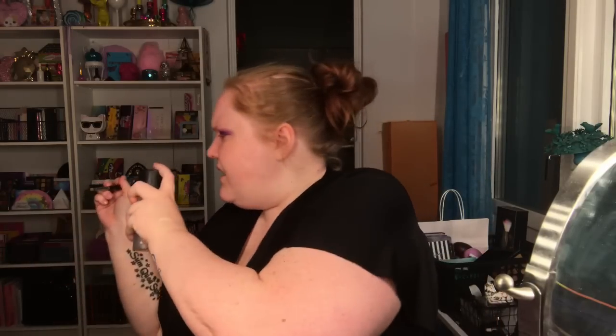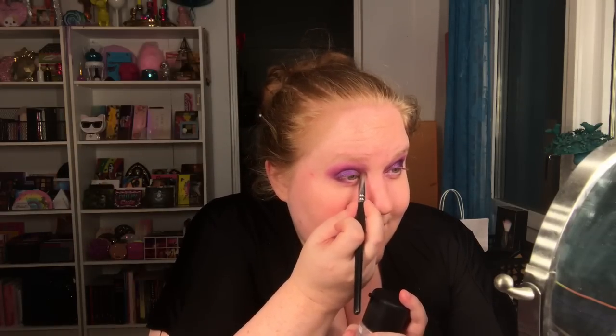I found a purple highlighter and it's from Urban Decay. It's the Disco Queen. I probably have much more, but why not? Where is the brush? There it is. Let's see if this works in the inner corner. Not always, but we'll try.